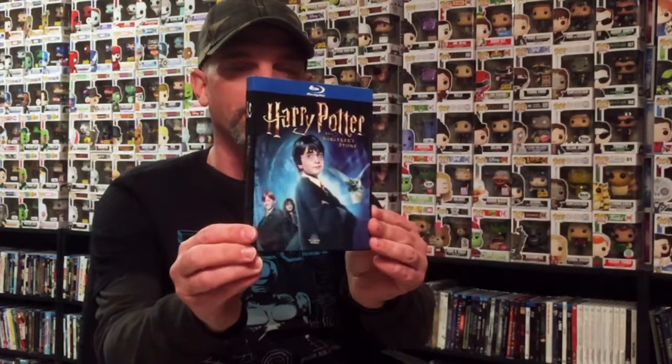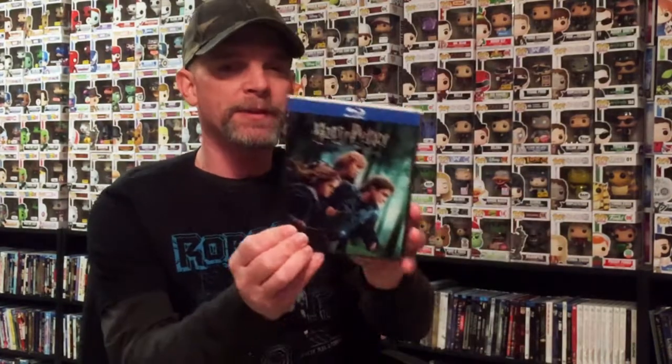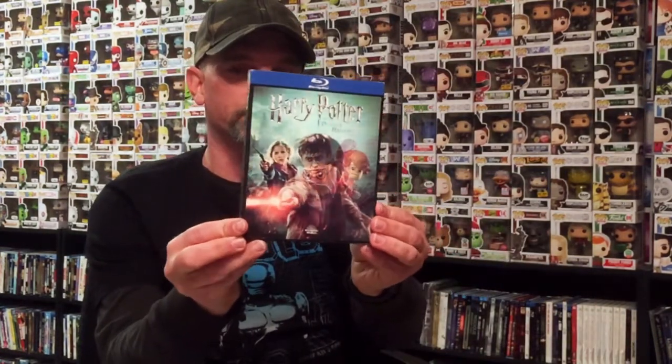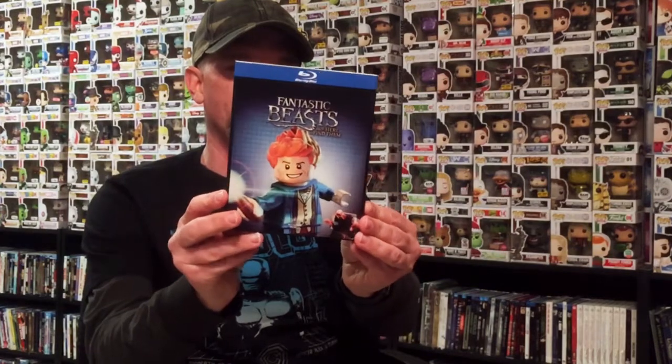Got a very nice lenticular effect with these. Really like them. Only wish that they would have done a little bit more of these. We have the Deathly Hallows Part 1, and also Part 2. And then we also have the release of the Fantastic Beasts and Where to Find Them.